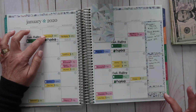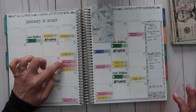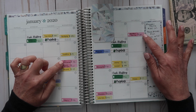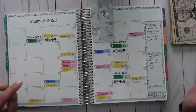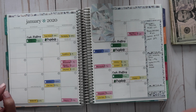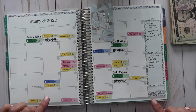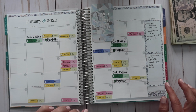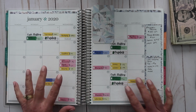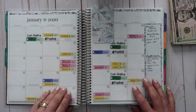So yellow is fixed expenses. The pink ones are subscriptions. Some of them are yearly, some of them are monthly. The blue kind of purple color are debt. Green is cash stuffing or income. And what other ones are there? I guess that's pretty much it. What I don't have on here are my envelopes because I do those separately. I did originally put them on here, but it was way too many transactions.